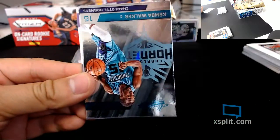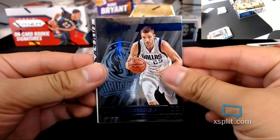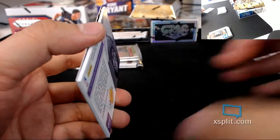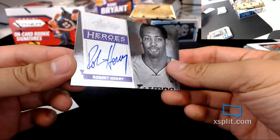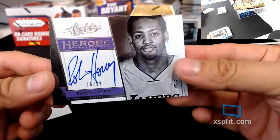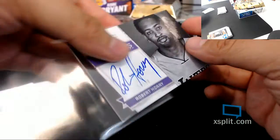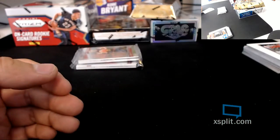T-Raps, Kemba Walker, Dallas Mavericks with the Parsons, 411 out of 999, Alonzo Mourning. Second hit out of Absolute, going to the Lake Show. Speaking of which, 16 of 99, Robert Horry, Big Shot Rob, Heroes, on card auto. Celtic, you wished it into existence right there. 18 of 99, Big Shot Rob.